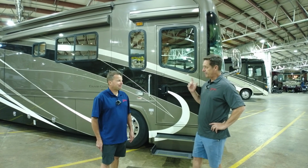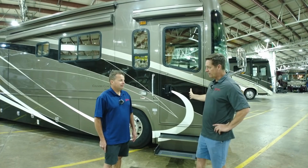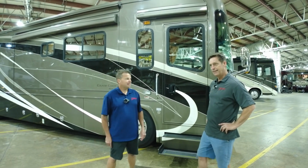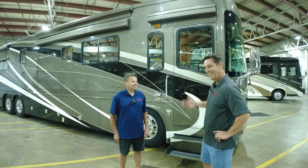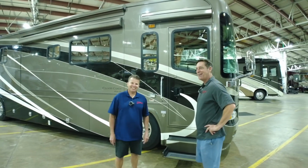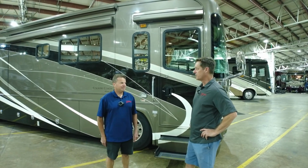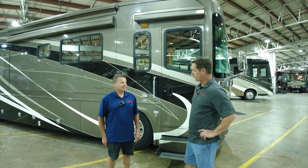The other interesting part, with the tag axle, this is actually under 40 feet. 39'10". And why did they do that? Do you remember? California. We sold a lot of coaches in California, so they wanted to make them California legal so that people didn't have to get a Class B license. So kind of a cool feature.